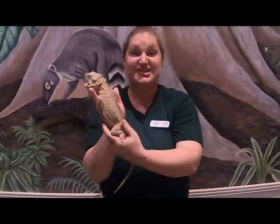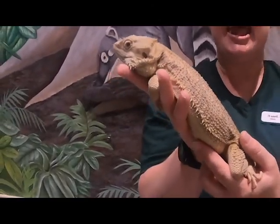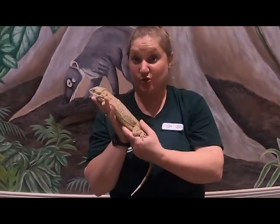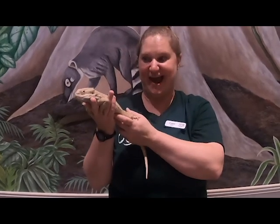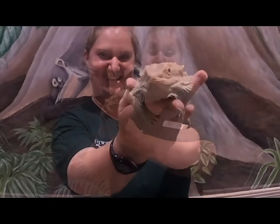They also are the exact color of the sand, making them able to blend in and avoid predators. Bearded dragons live in burrows under the ground, so when temperatures soar up to 120 degrees Fahrenheit, they have somewhere cool where they can retreat to.